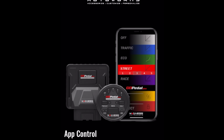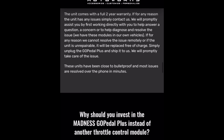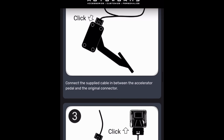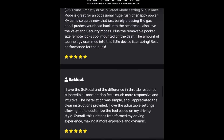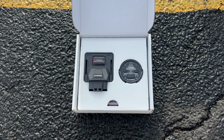Now, a lot of people ask, if I just step on the throttle all the way, if I just punch the gas pedal, isn't that going to accomplish the same thing? Well, no. And Madness has actually proved this on their website, because you can't be fast enough for the computers and the ECUs to react. So this is actually going to help speed up that whole process and can actually shave off a few tenths of a second from your 0 to 60 run as well.